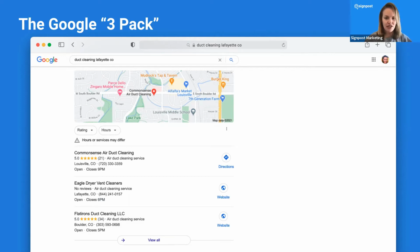These are options that Google is telling the searcher at any point in time are most relevant, based on where you are, based on certain signals that exist within the reviews and the website, etc. So it's really prime real estate. And if you're a business owner and if you've invested in marketing just a little bit, you probably understand that already, right?